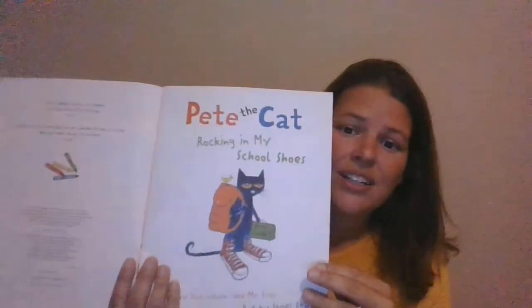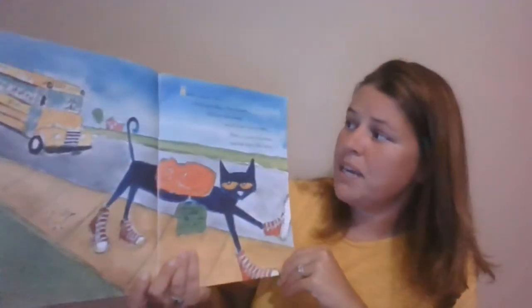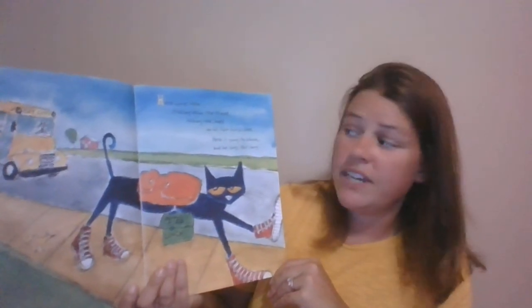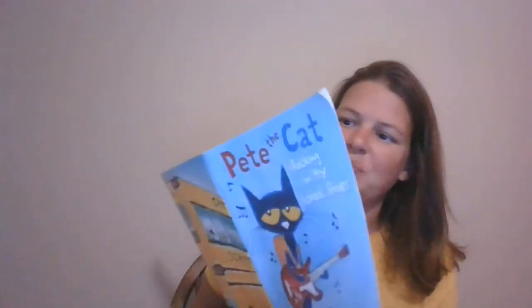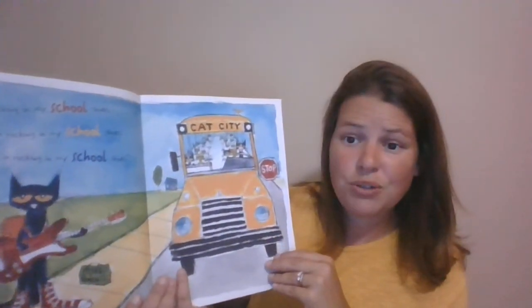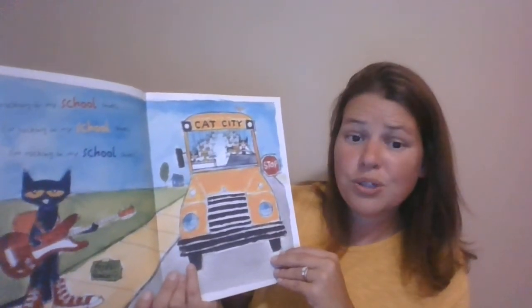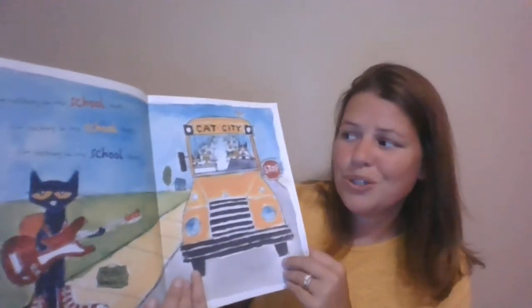Pete the Cat Rocking in My School Shoes. Here comes Pete, strolling down the street, rocking red shoes on his furry feet. Pete is going to school, and he sings this song. What's Pete gonna sing? He's always singing, isn't he? I'm rocking in my school shoes.